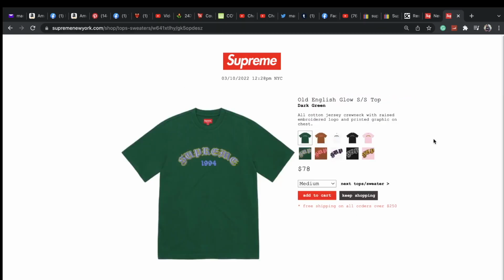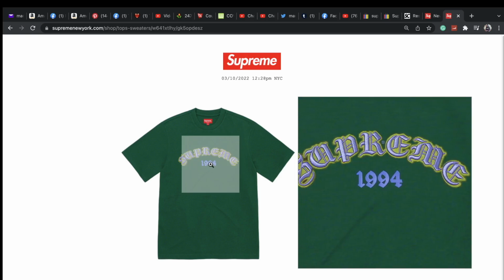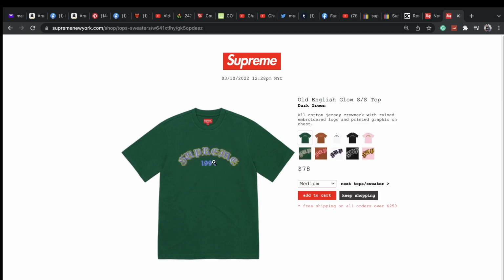This one's the Old English glow short sleeve top, dark green color. Retail, well, $78. Have a medium, large, and extra large. All cotton jersey crew neck with raised embroidery logo and printed graphic on chest. So the 1994 is a printed logo. Supreme is embroidery on there.